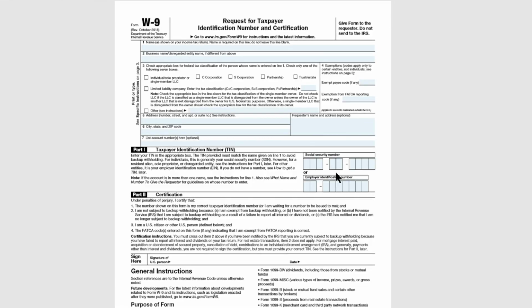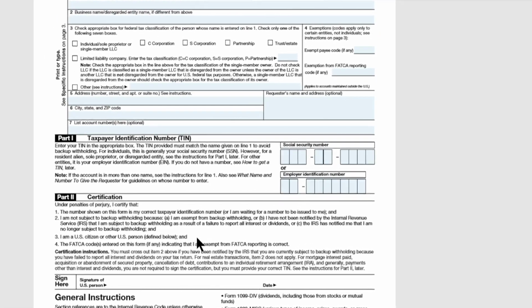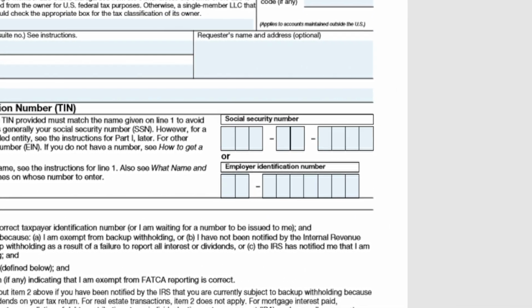So let's just say you were to get a new contract and it happens to be a school. Let's say the school asks you to fill out a W-9, and on the W-9 you'll see it says social security number or your EIN. So instead of giving out that sensitive information about your personal social security number, you can actually put in the EIN, which is a lot more legit.